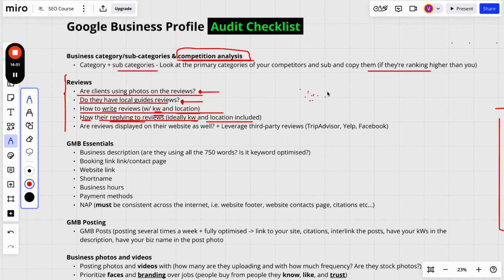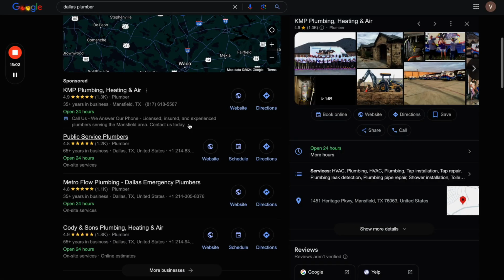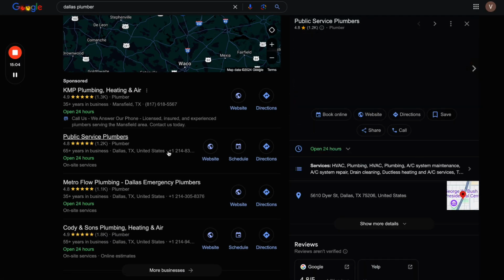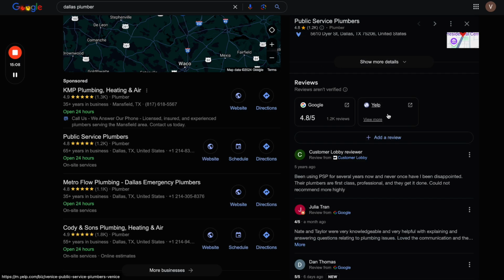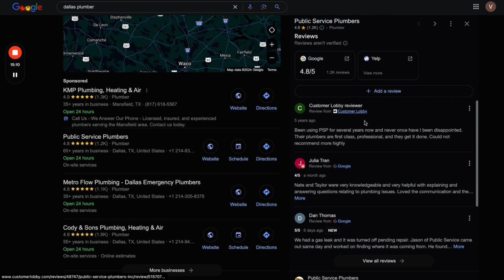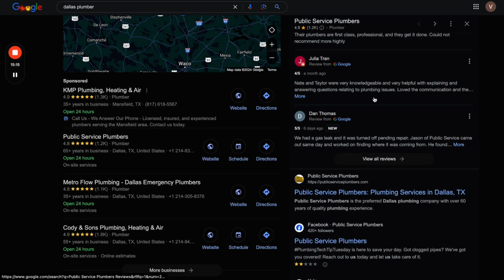Now, very important, are you displaying the reviews on your site as well? So are you leveraging third-party reviews like TripAdvisor, Yelp, or Facebook? What do I mean by this? If you go here, for example, going over this example right here, you'll see that on these listings, when you click it, there are the Google reviews, which are the standard ones. Then there's a link to Yelp. And then there are, for example, reviews from Customer Lobby, so not Google. And then there are some that appear here from Facebook, Yelp, TripAdvisor.